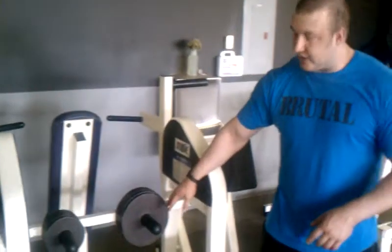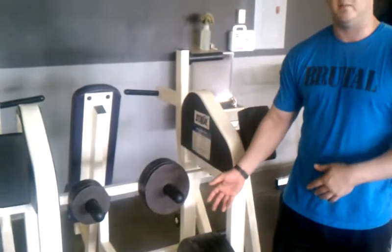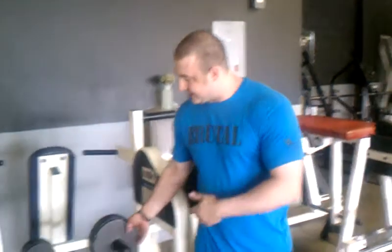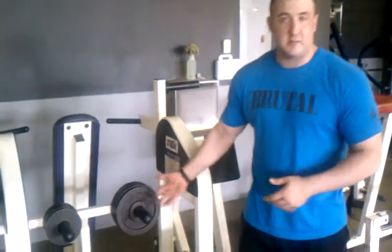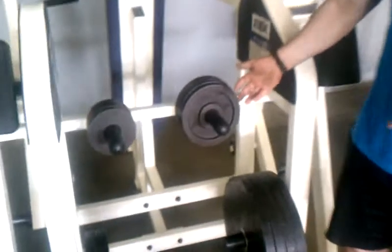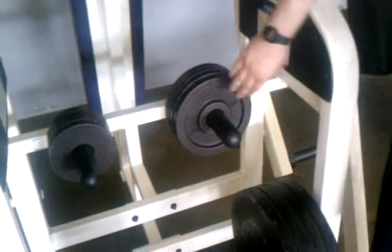If you look on here, all the plates have the numbers facing in, and it's actually important that the plates are like this. The numbers are facing in, as opposed to this way with the numbers facing out. So we always want to have the numbers facing in. Let me fix this.